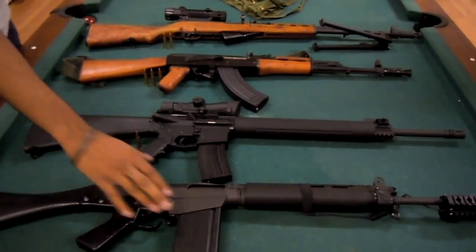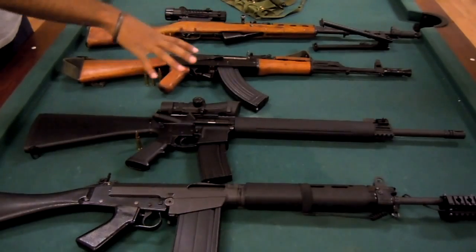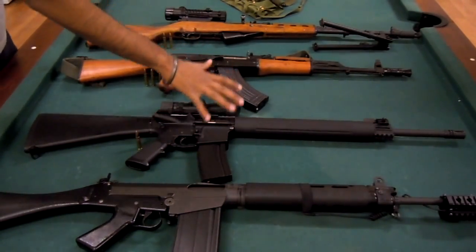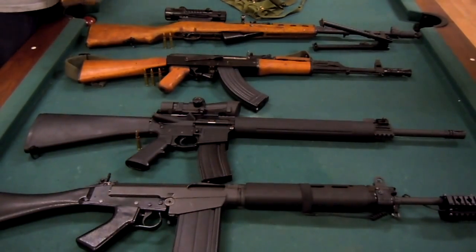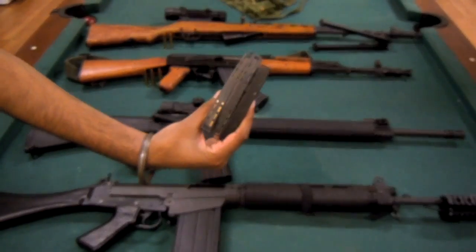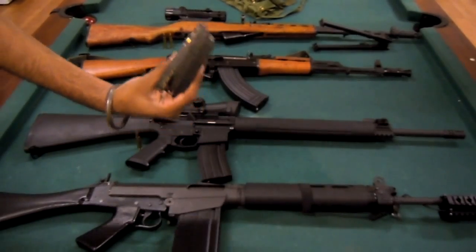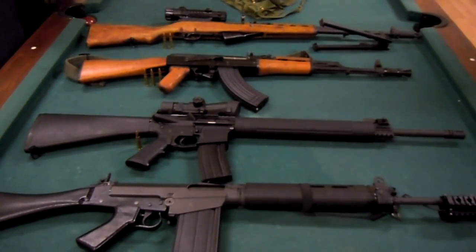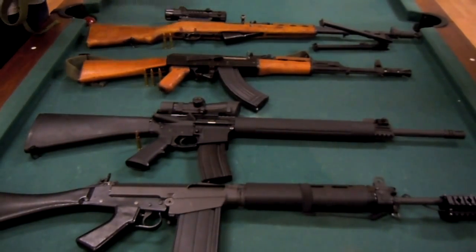Oh, and also I've got to point out that this is a 20-round magazine, and these two will take 30-round magazines. Commonly, you can find 30 rounds for this, and you can find 40s for these. But commonly, you're going to find 30s here and 20-round magazines here. Now, for the SKS, it's a little different because you can take stripper clips and slam these right in through the top of the gun. So stripper clips are, I think, a little bit more beneficial. And I'll show you how you can carry stripper clips on you like you could with magazines.